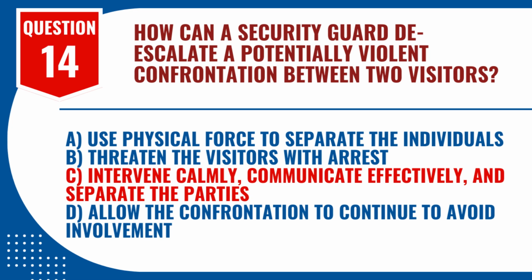Answer: C. Intervene calmly, communicate effectively, and separate the parties. The security guard should intervene calmly, use effective communication to de-escalate the situation, and separate the individuals involved to prevent violence.